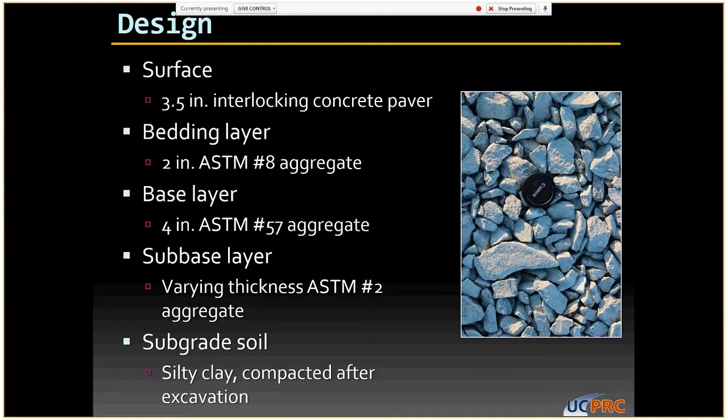For the reservoir layer, we had 3 varying thicknesses because we wanted to look at a range of different thicknesses to see how they were affected. And that was made out of ASTM number 2 aggregate, so it looks a lot like railway ballast. There's a photograph of it on the right of your screen there, and if you take a look at that, there was quite a variation in grading from the smaller sizes to the larger sizes. And a lot of the aggregate had elongation properties.